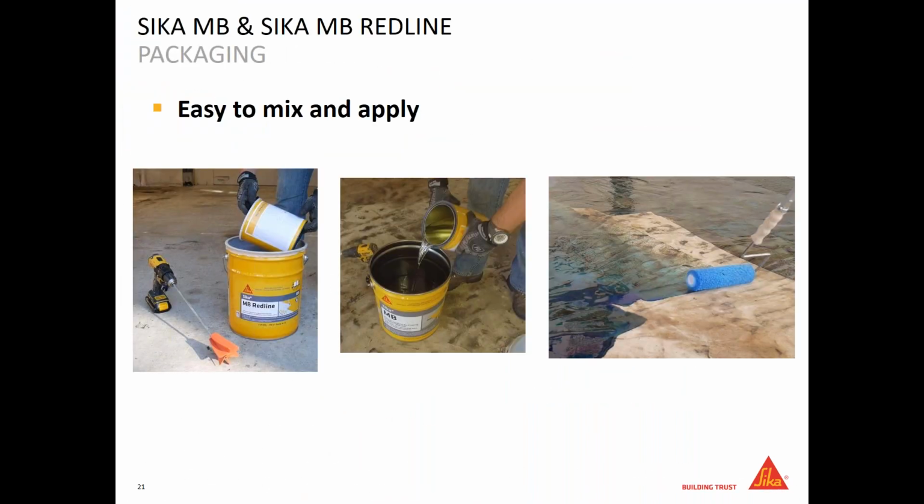So let's go. CCAP and CCAP Redline are very, very easy products to mix and apply. Both of them come in a 4 or 5 gallon pail. Inside that pail, you will have a cradle with a component B. So when you open that, you take your component B and pour it into your bucket. Keep in mind that you will have half of the bucket empty to mix your product. So you don't have to worry about finding another bucket to mix it, or that it will go everywhere because the bucket is too small.